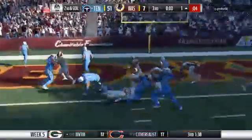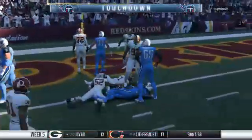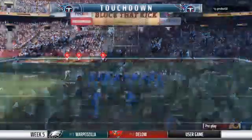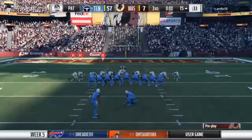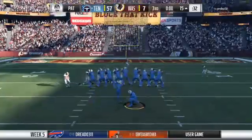Now a handoff here to his running back. And he will take this one in for a Titans touchdown. A great play there. Taking it in from a yard out. And this Titan offense is running away with this one. And this one through the uprights and good. Back now at FedEx Field.